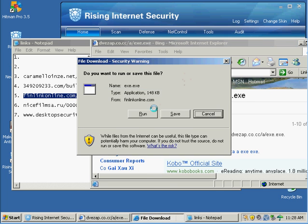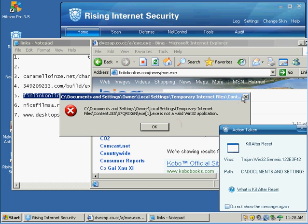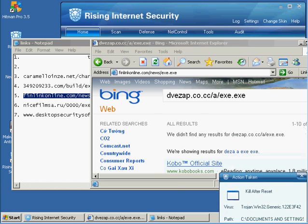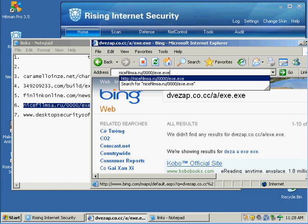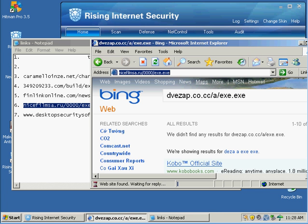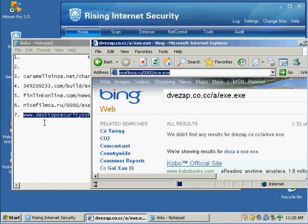Okay, this one is blocked right away. Number three, yeah, number four. Looks like number four is gone, so we have to grab three more links. This is going to be number four. I'm 100% certain desktop is still alive, because I've seen this one for weeks. Yep, it is alive.